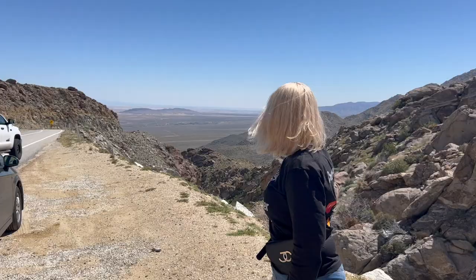This is one of the points of view to the Anza-Borrego Desert. One of our favorite spots here. Sure. Because it shows the highness of mountains and also the deepness of the area there. Nice.